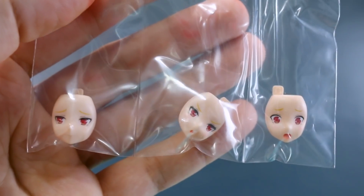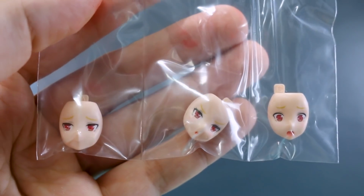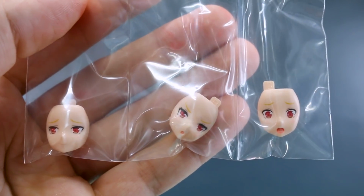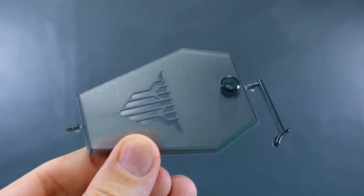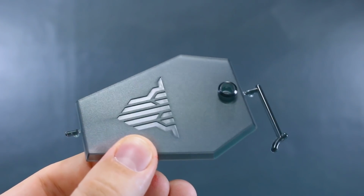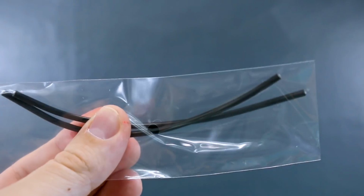Alright, so here we have our face options. As always, the pre-printing on these is amazing. They look fantastic. We have 3 different faces. I'm not going to try to express what these faces are. I'm not exactly sure what to call them, but you can see what the faces look like, so that's the important thing. We have this extra base bit. I think this is the one that's meant to be used for holding up the rifle. As you'll see, it's a little bit different from the other 2 bases that we have included with this. And again, the 2 wires here that will go over there on the back of the head.